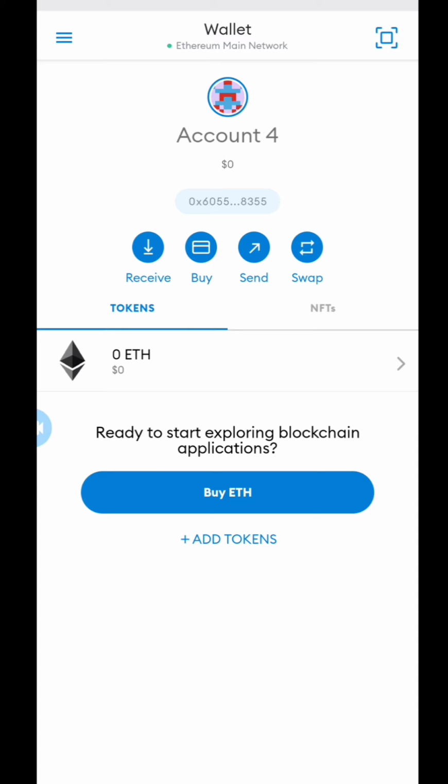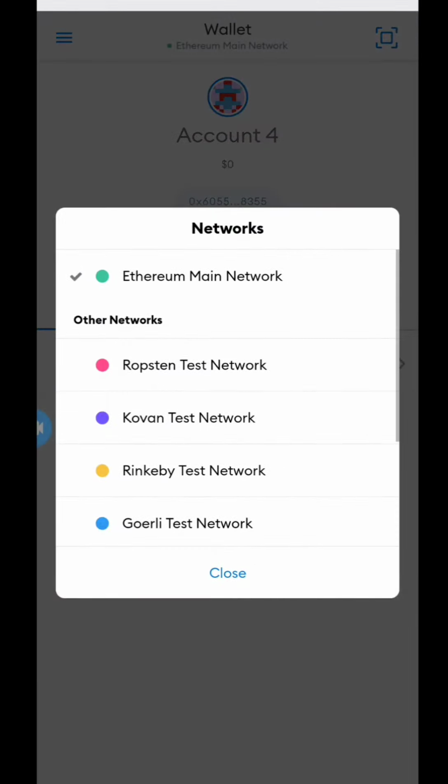So I want to explain MetaMask a bit to you. In the DeFi world, there are several networks. Think of them as worlds. So for example, Ethereum is the first world. But when Ethereum had scaling problems, other solutions had to come about.